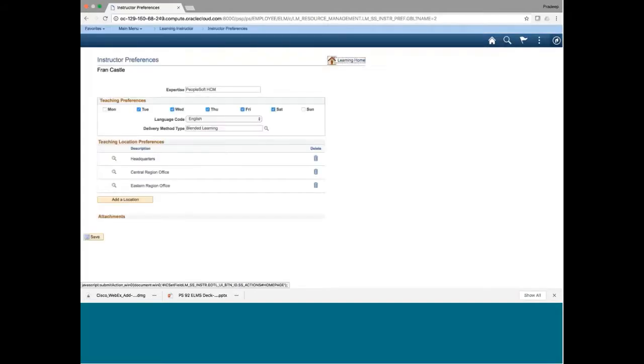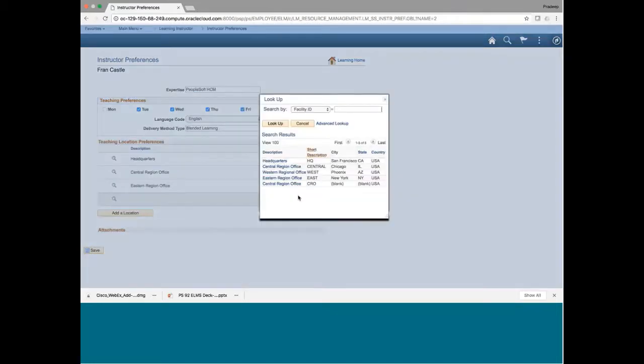So the next title is instructor preferences. What are his teaching preferences? What is his expertise? They can write it down. And what language code they can deliver in, what kind of delivery method types they have, and what the teaching location preferences are. They can add it here. If you want to add a location, just hit that magnifier. You can see the locations he has access to. Then he can add those locations.